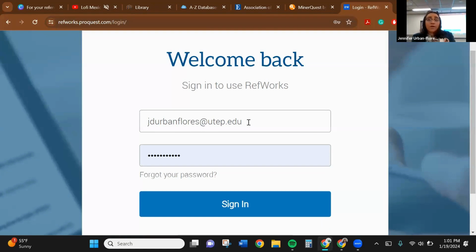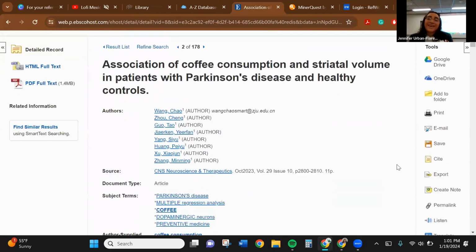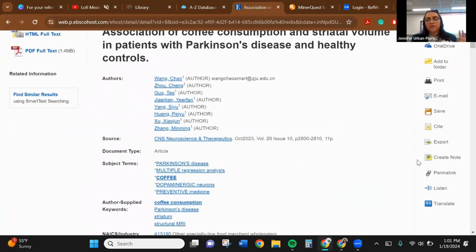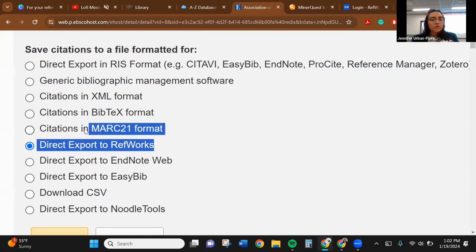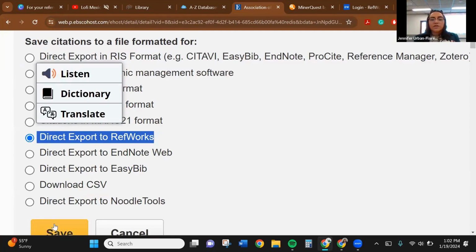Now, if you are following along and you're here, as you can see, there's no nice and neat RefWorks button like there was on MinerQuest. So the way that you would get to your RefWorks is you would click on this export button. For scale, it's right here on the right-hand side. It's a white paper with a green arrow going that way. So I'm going to click export. I have all of these options, but the first one that's going to be selected for me is export to RefWorks. And I'm just going to click save.